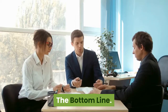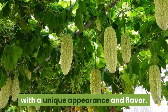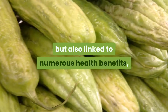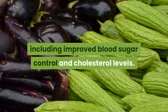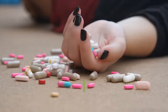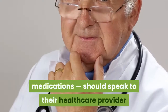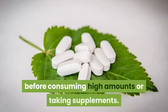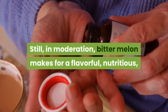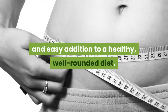The bottom line. Bitter melon is a fruit in the gourd family with a unique appearance and flavor. It's not only rich in several important nutrients but also linked to numerous health benefits, including improved blood sugar control and cholesterol levels. Note that people who are pregnant or on certain medications, particularly blood sugar-lowering medications, should speak to their healthcare provider before consuming high amounts or taking supplements. Still, in moderation, bitter melon makes for a flavorful, nutritious, and easy addition to a healthy, well-rounded diet.